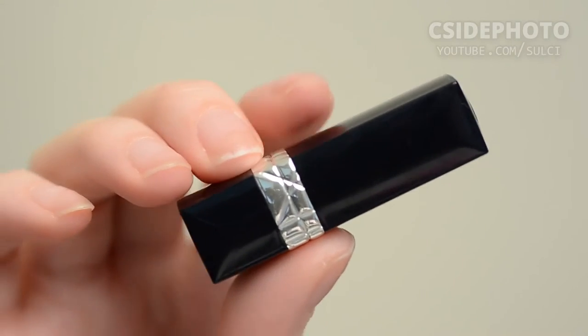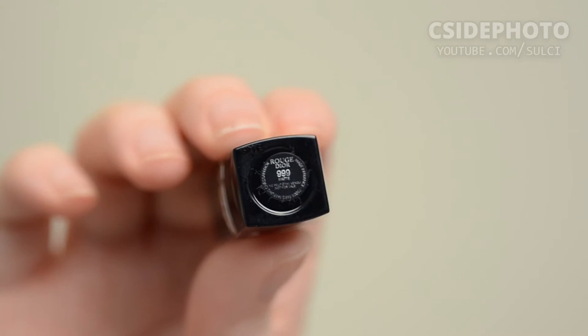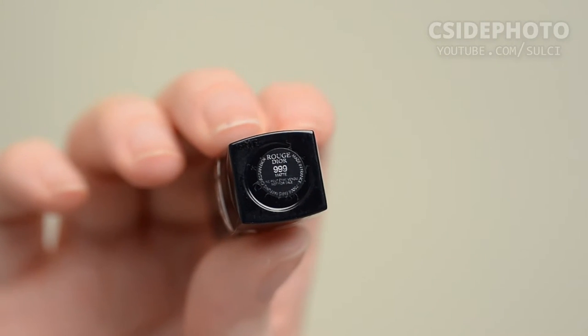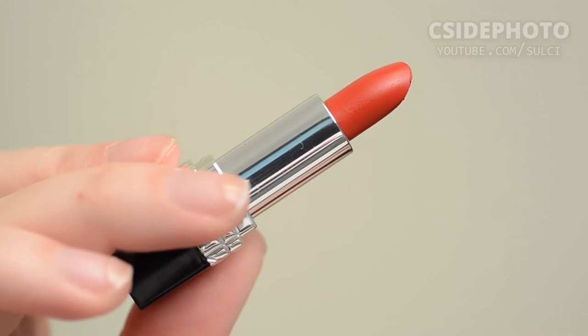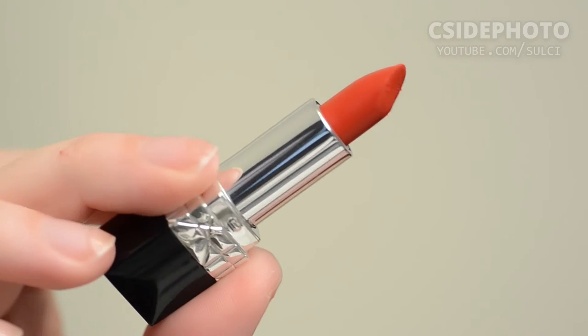Today I'm testing out a Dior matte lipstick. This is a little sample I got in the shade 999 Matte. And as you might imagine from such a name, the shade itself is just a beautiful red lipstick.